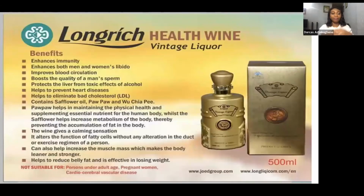Now, moving on, I'm going to start from the benefits before we get to the other constituents. One thing you always know about the Longrich vintage wine is that it boosts your immune system. It helps to build the men's and the women's libido. It improves blood circulation. It boosts the quality of a man's sperm. It protects the liver from toxic effects of alcohol. It is alcohol, but it also prevents toxic effects from alcohol consumption.